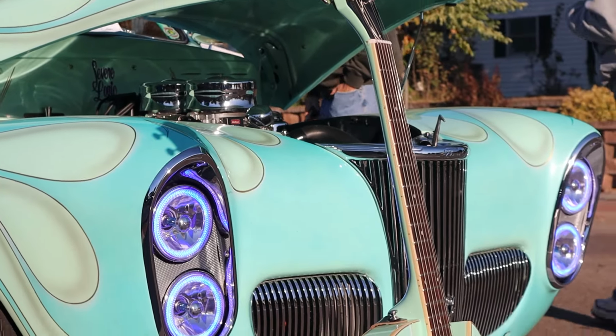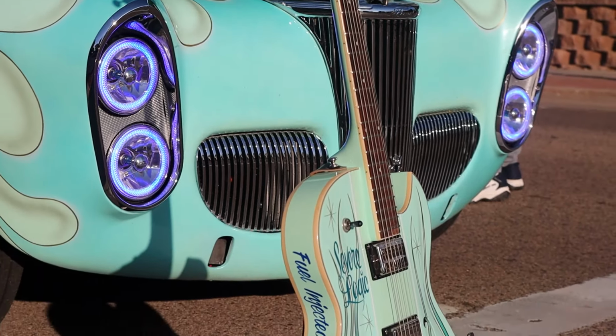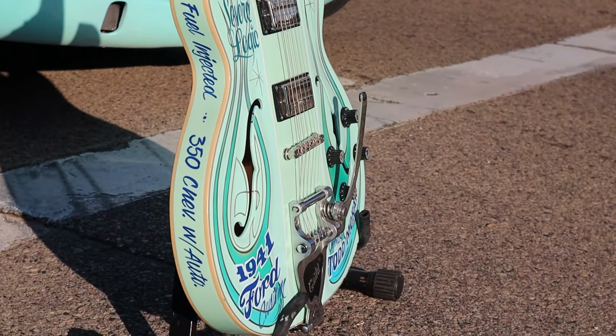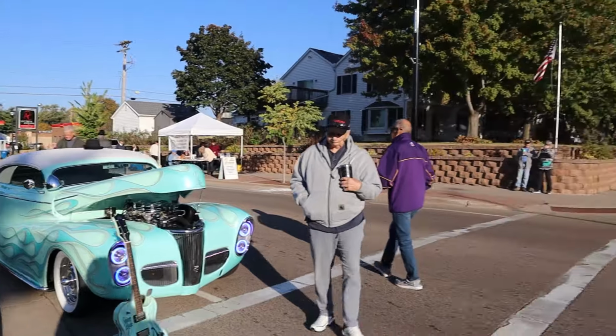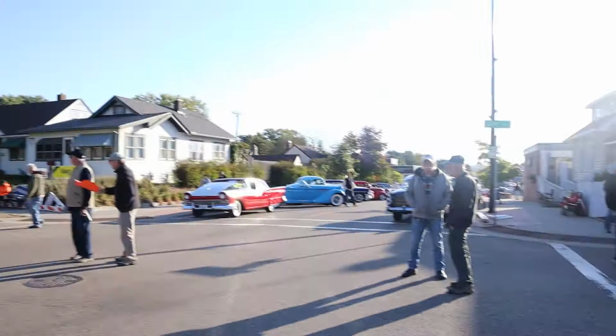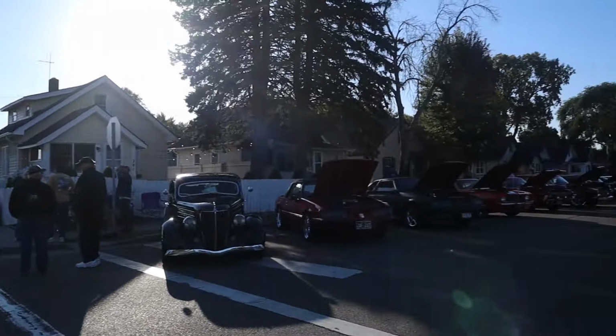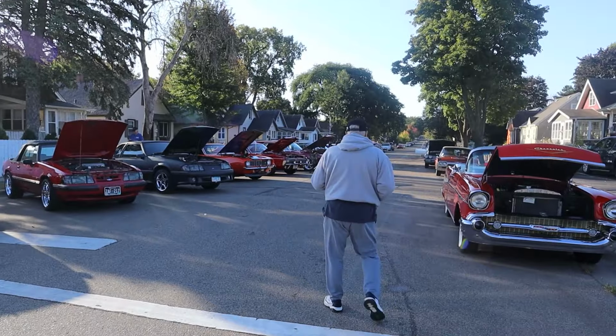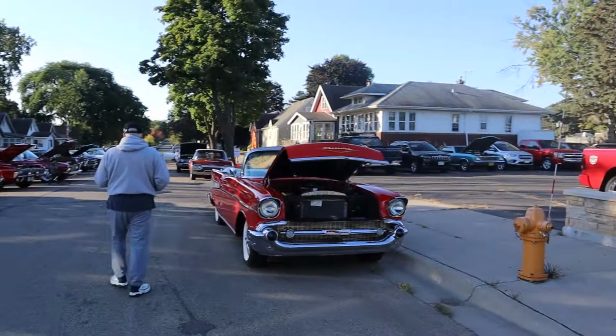How you doing, buddy? Matching guitar. All right, now comes the real question. Do I head down this street of awesome cars? Or do I head down that street of awesome cars? Or do I head down this street of awesome cars? Well, might as well start this way.